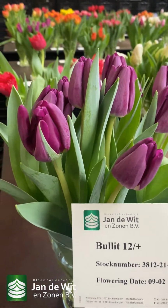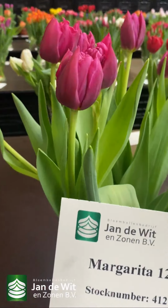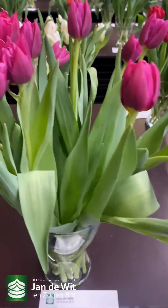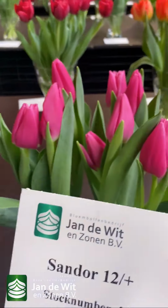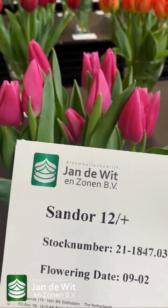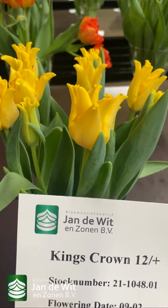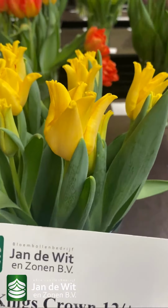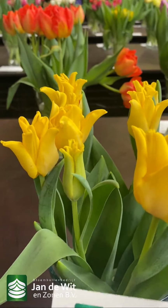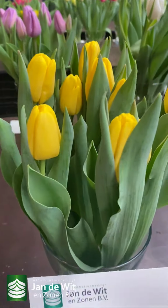And a new purple one. Margarita. Nice double purple. Condor. King's Crown. That was King's Crown. Special variety, eh? Cornet. Lopke. Lopke.